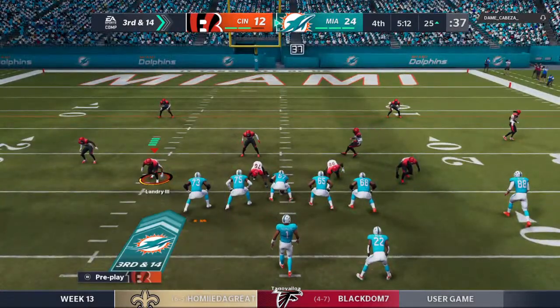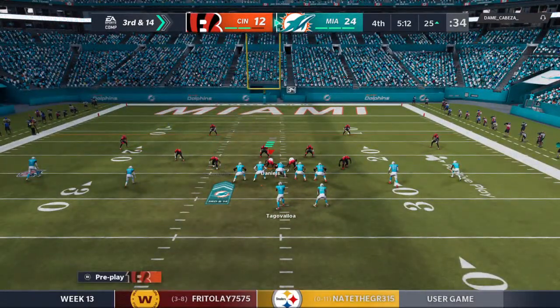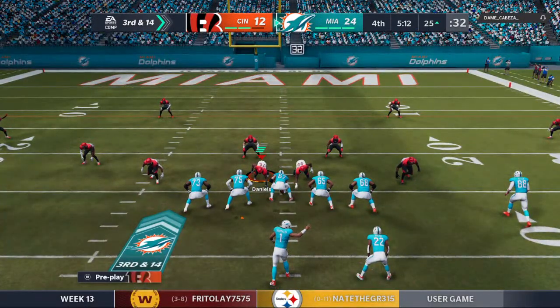The Dolphins on 3rd down. They've converted 4 times out of 6. Not bad. This is 3rd and 14.